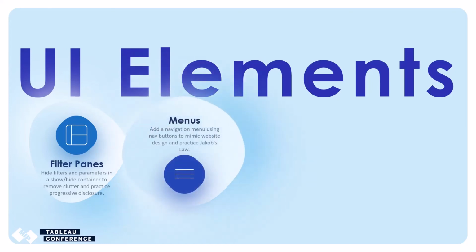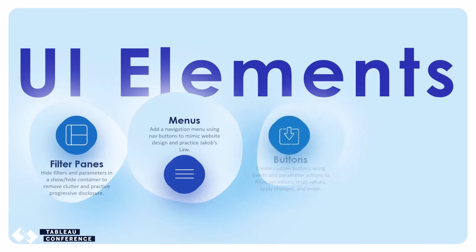You can create menus, navigation menus that is. You can use show hide containers if you want, but you can also just do it on your dashboard. So navigation buttons, you can make the menu look like a website if you like. I've got an example of that in a second. You can also create buttons. So you can use sheets as well as parameter and set actions to create custom buttons to do things such as navigate or reset a parameter or set a parameter to a pre-specified value.